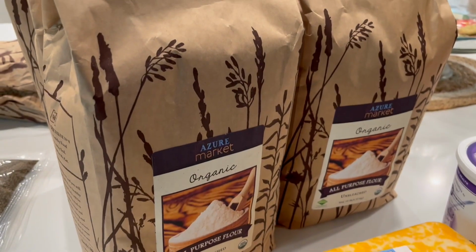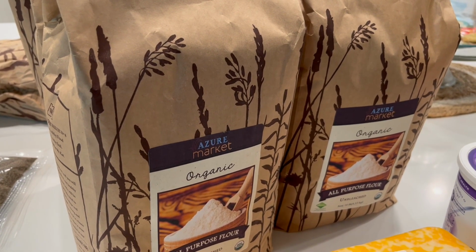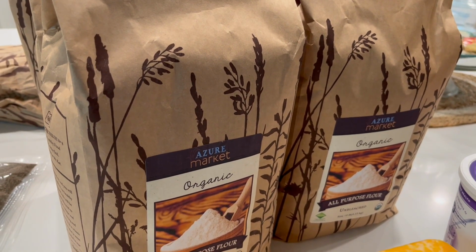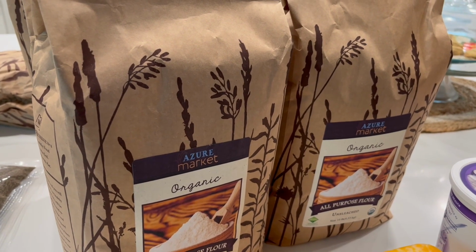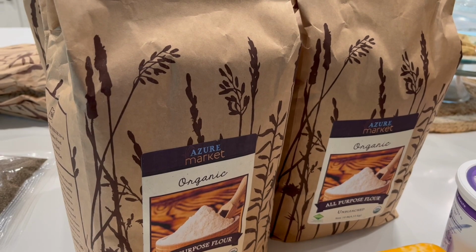So I needed to re-up on all of my flour, and I wanted einkorn. I had that in my cart, but they ended up running out of it. It was on sale this month, so I'm hoping I can get some for next month.